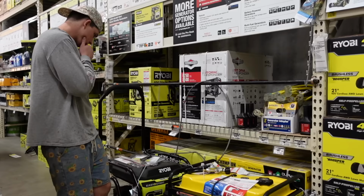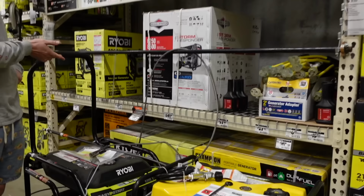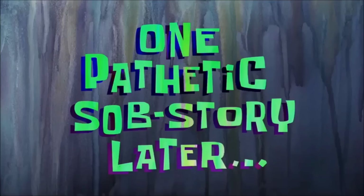Choosing which generator to get. Got a lot of options. Well, I guess actually not that many. This is saying a 5 gallon of propane will run it for only like 6.5 hours. Oh shit. One pathetic sob story later.